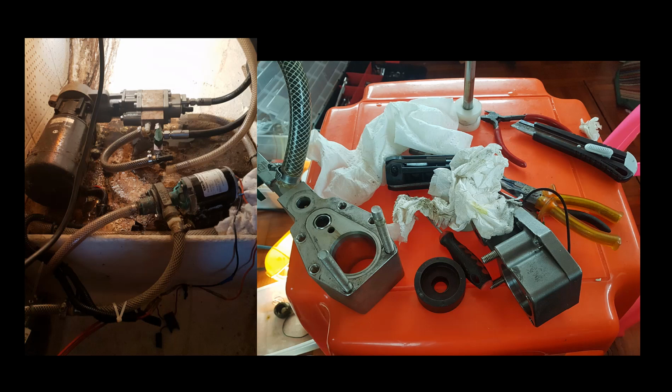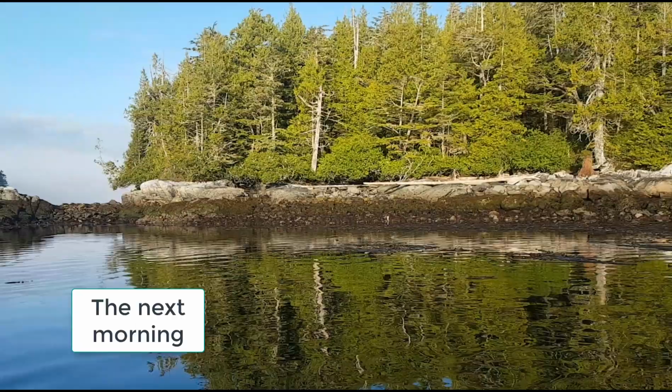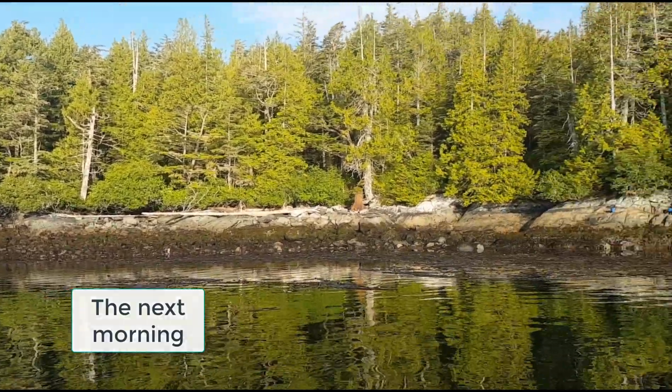But I had the rebuild kit for the high pressure pump, which is that part in the middle, and that's what's on the right hand side. That's what it looks like on the table as I'm rebuilding that kit. Really pretty.